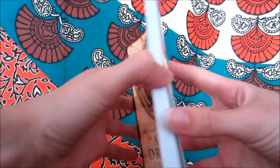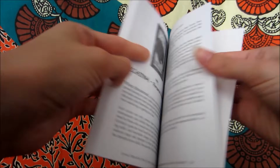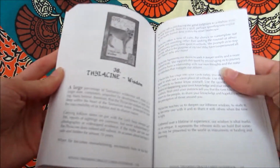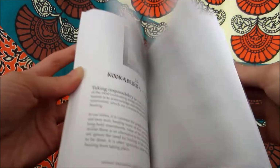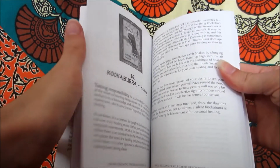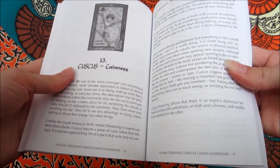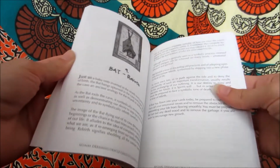The book is pretty thick. It's got over 120 pages, and you can see each card has a pretty good amount of information. And it's a very unique animal totem book. I feel like it is very much connected to Australia, and so it really has a unique flavor to it.